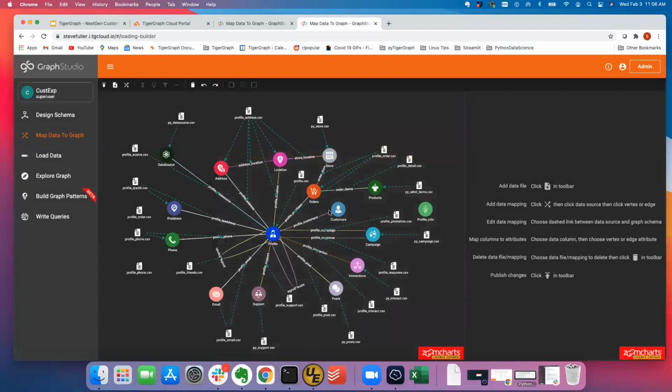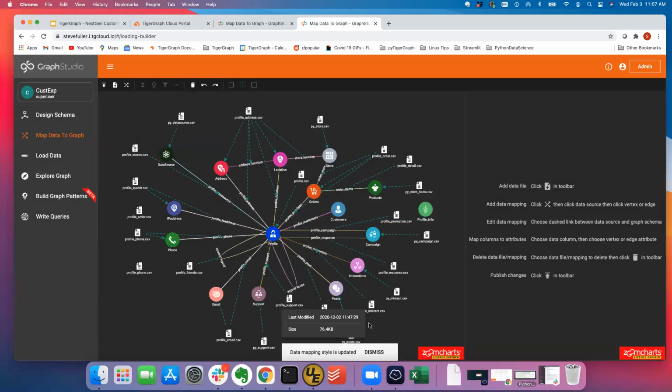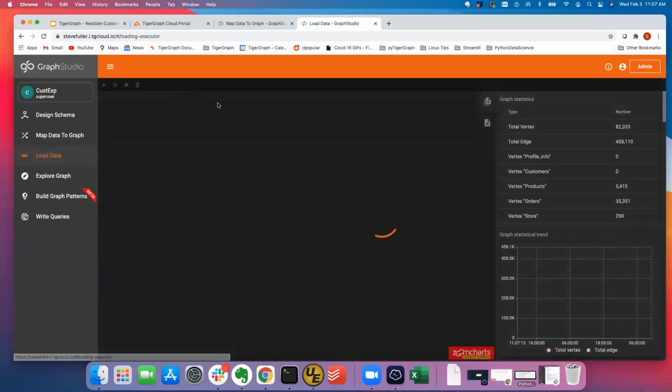Once you do that, that's all you need to do. So you can cancel out because all the mappings are there. And then, oh, I did forget, it should say you need to publish your mapping. So you may need to click Publish Data Mappings once you've added that file. I'll do that now. I shouldn't have any changes, but I'll do it just to show you how it works. Then you can go to the Load Data tab.